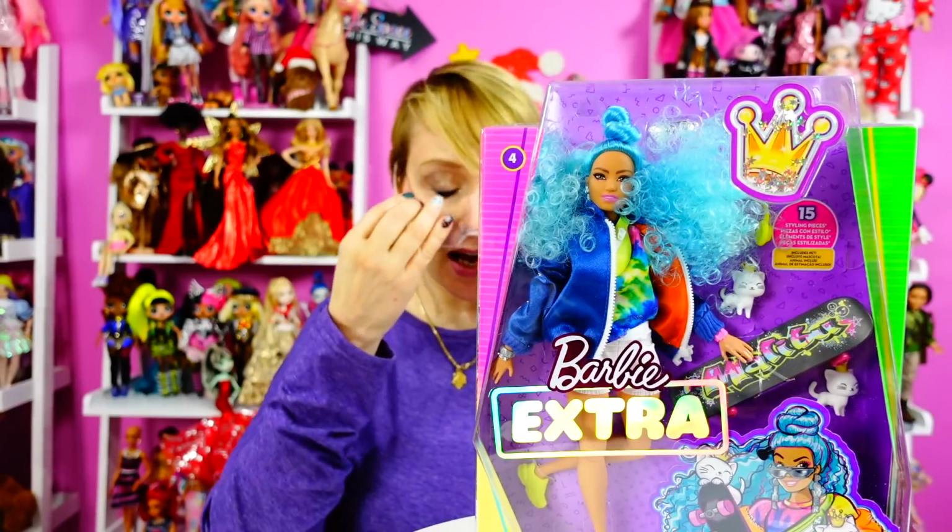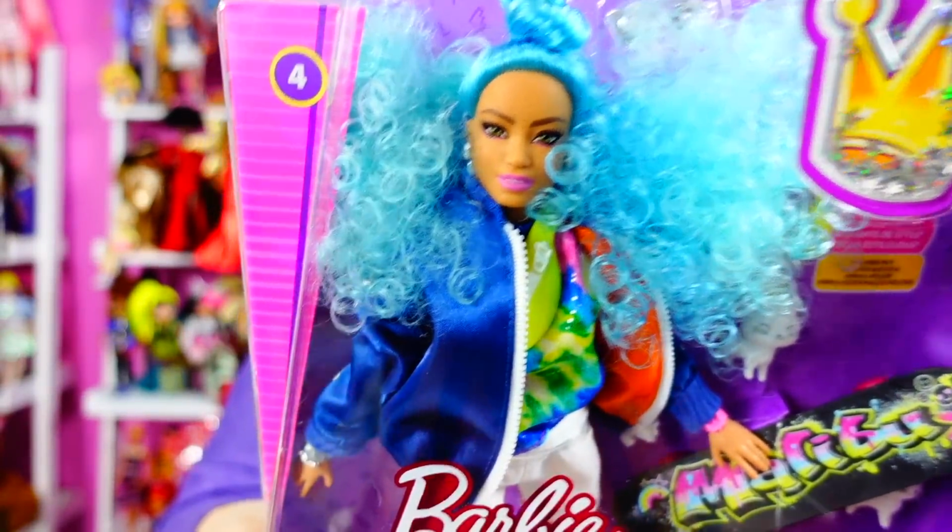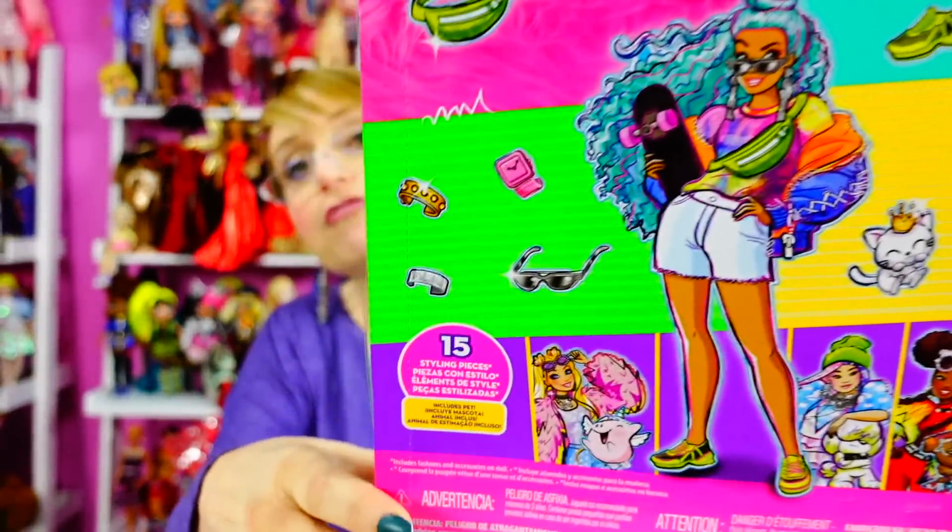I gotta tell you, I'm just gonna be honest. I feel like my heart belongs to number 5 in the Barbie Extra series, I really do. Shh, don't listen. But we are definitely going to take a look at number 4 because I think they have really cool style.